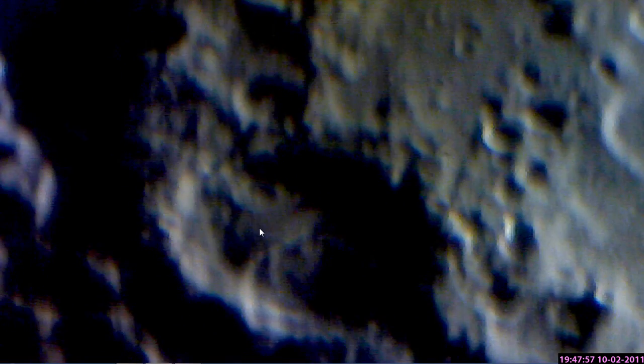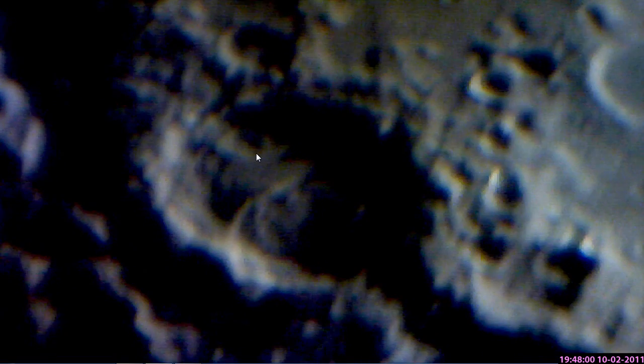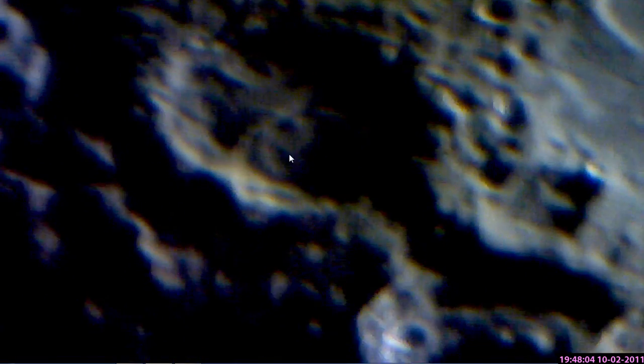There it is right there, guys. That's the weird crater I was looking at. Remember, it was connected to another crater. There's the other crater. See the shadow right there between the connection. And I said there was a cave or something right there. And then it looked like an eye. Just something weird. Okay.